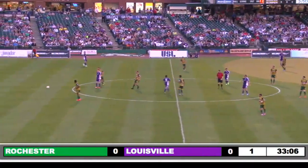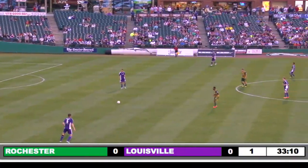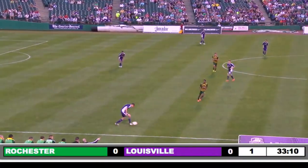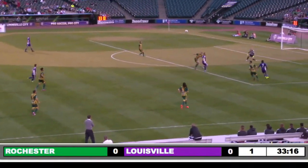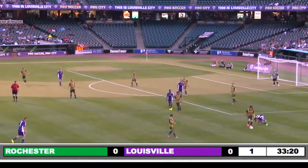Guzman working with Rasmussen in the midfield. Again, working out of the backfield. I don't care what sport you're coaching, watching, managing. Here's a long ball that... Shanoski. Yeah, a little dangerous here. That ball was asking questions.